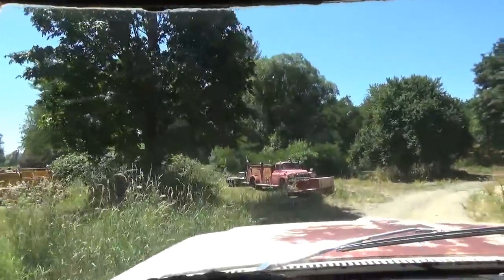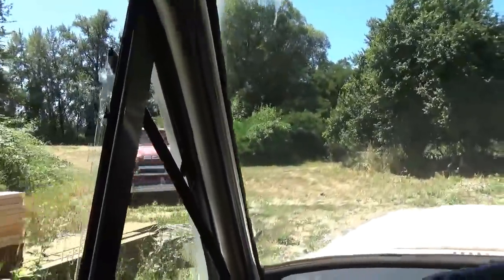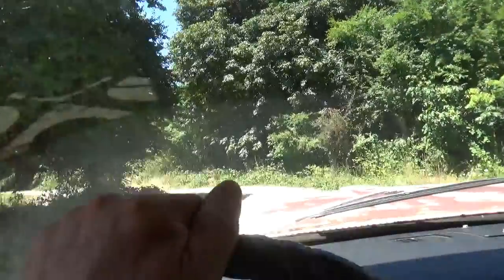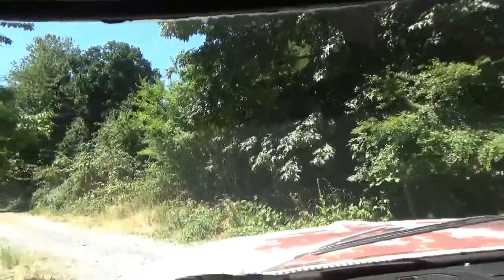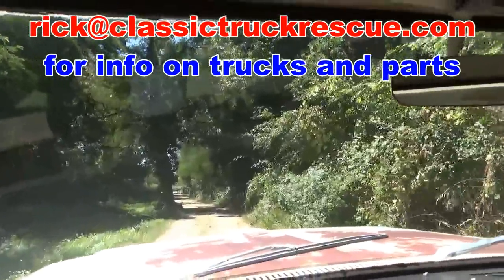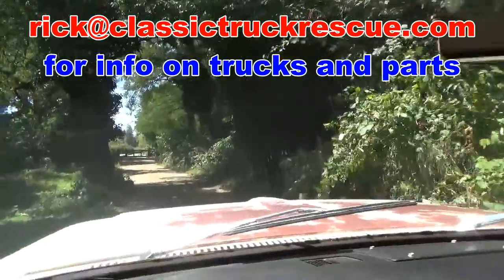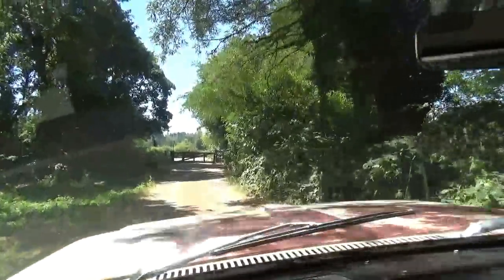Anyway, not gonna film while I'm driving down the road, but I'll show you the 64 Ford short bed that I'm hauling home today. And yes, I do want to sell this truck. Matter of fact, I want to sell a whole bunch of trucks, so don't think I'm one of those guys that's got to hold on to it, because I'm trying to get my building up, and there's more trucks out there that I can rescue later. That's what we do. Classic Truck Rescue.